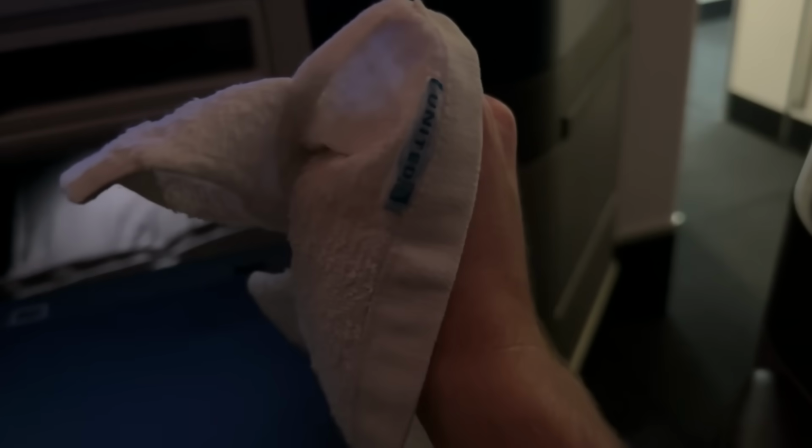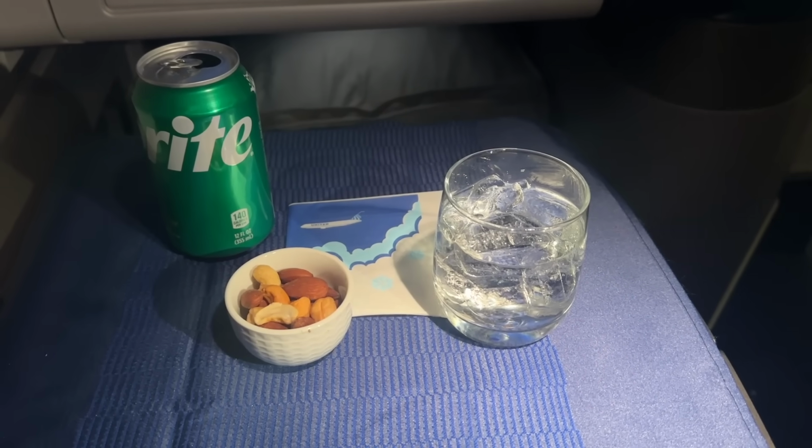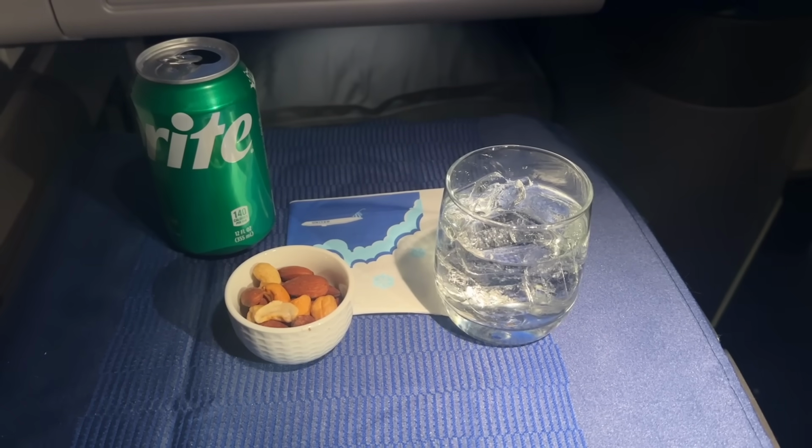We were also given hot towels shortly after departure, as they tried to get the meal service started as quickly as possible with such a late departure. With the placemats down, we were given a drink and a bowl of nuts. I pre-ordered my meal to assure I'd have my first choice, so after a little bit, they brought my main course, the beef kare-kare or Filipino curry.